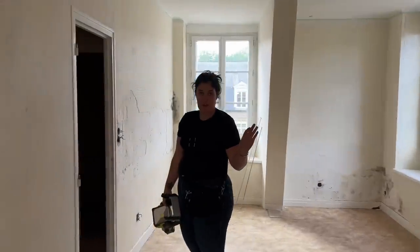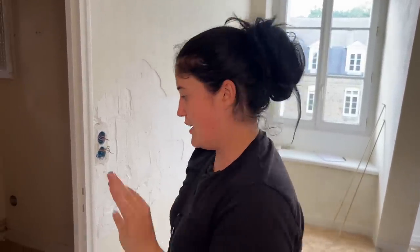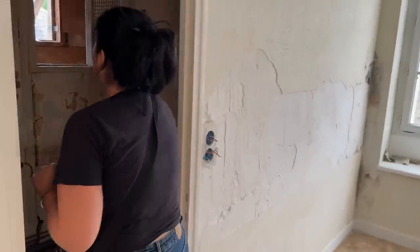I haven't been up here for a while. This part of the apartment needs a lot of attention. So we're going to go room by room, because if we keep painting and then going off and doing another one, I'd just rather do it all one by one and it's done.